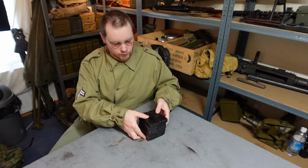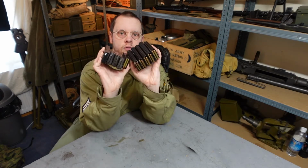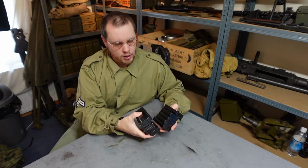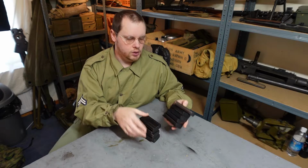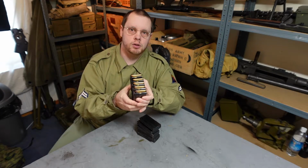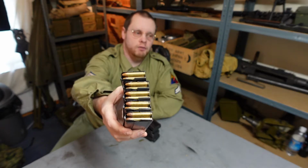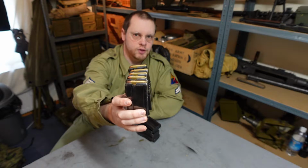Right, the first thing I've got for you is a big old pile of M1 Carbine magazines. I had a couple of these already, but about 8 of them I've picked up recently at fairs. I got about 7 of them in one go at a place called Newark, and you see some of them had some inert rounds in them. As always, everything I got is inert, no live ammunition or anything here.